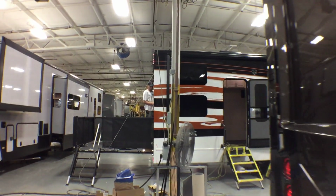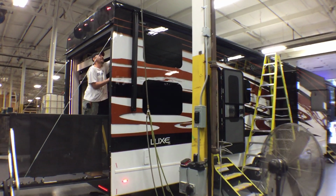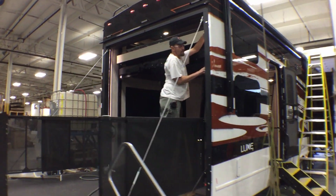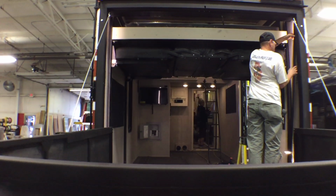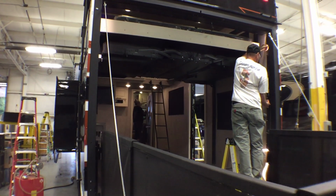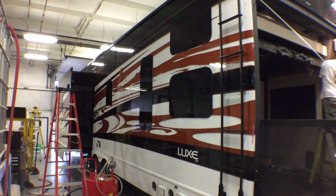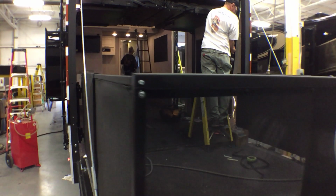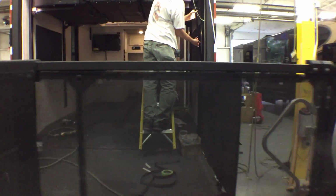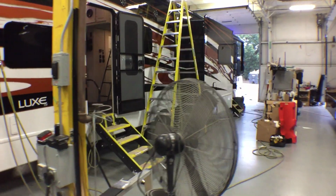And we're also taking a toy hauler. And as you can see, he's getting that all spiffed up for us. And I believe this is a 16-foot garage. It's a 48 FB.